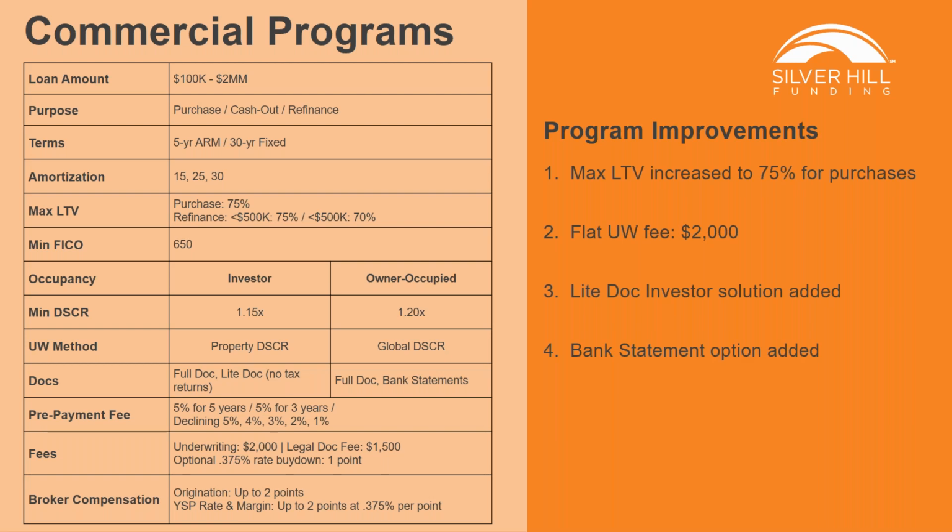Okay. Fees, we talked about fees a little earlier, what we charge and broker comp. Most of our brokers are making 3 to 4 points these days. Recently I mentioned we've had some improvements, 75% for purchases really across the board, 75 LTV. We have a flat underwriting fee of $2,000 for our SFR rental program, where we only charge $2,000 and nothing else. We don't charge for due diligence reports or credit reports or anything else.